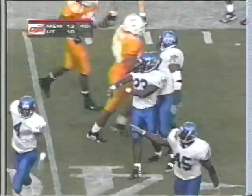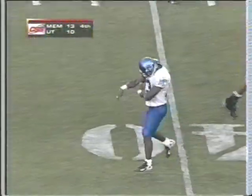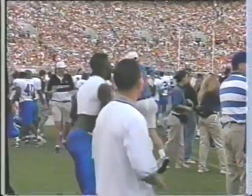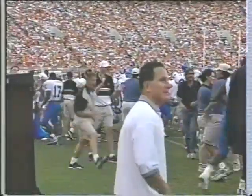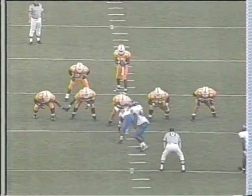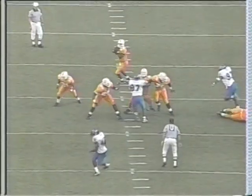A complete miscommunication between the quarterback and the receiver. Fred Powell, the free safety, stepped in as though he were the receiver. Yeah, the receiver never saw it, Andy. I mean, he was running that seam route in the middle, never looking back. So you get the snap here, T steps, throws, fires. Looked like a timing type route.